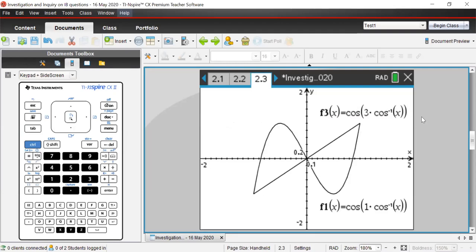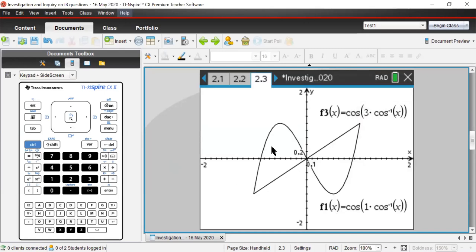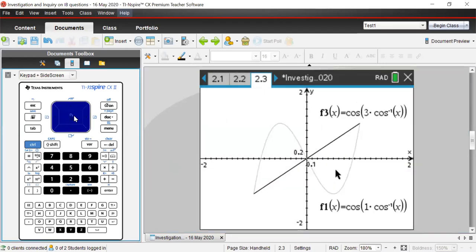Let's say you want to change the color. You can, this is a colored calculator. All you have to do is use the right click button in the calculator as well. If you're using the software, it's very easy, just right click the mouse. But if you're using it on your handheld, the method is to make sure that your cursor is on where you want to be. I want it to be on the graph of f3.